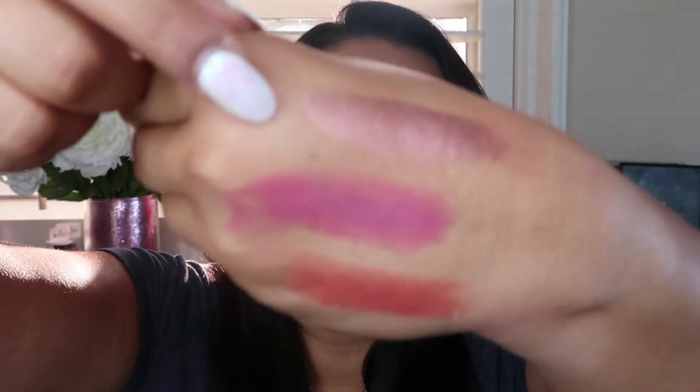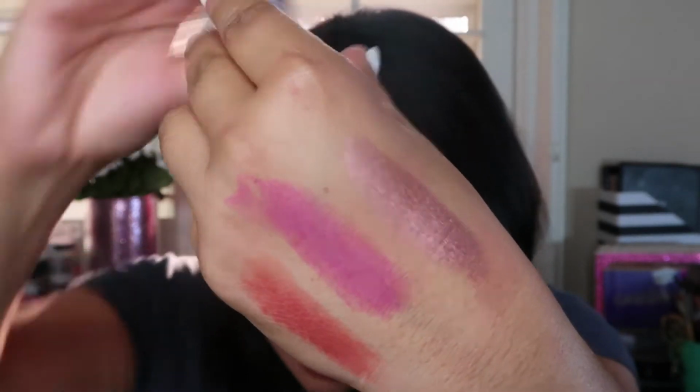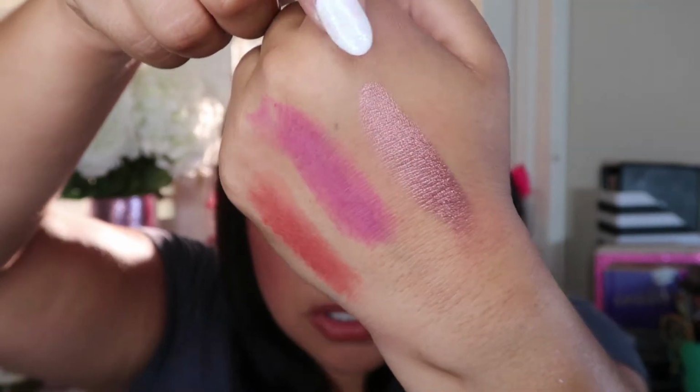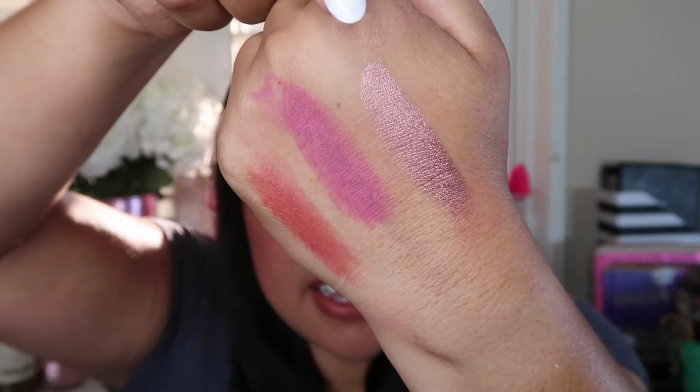And these, oh my gosh, these eyeshadows are super soft. And look at that beautiful pigment. Oh my gosh, that is absolutely gorgeous. It's like a beautiful metallic bronze with kind of some pink undertones to it. That is just so gorgeous. I love that. Beautiful swatch.